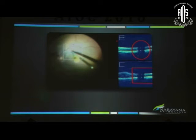Metallic instruments like forceps and needles with high reflectivity, with total shadowing below the instrument, can create a problem. Whereas with polyamide materials, there's only moderate reflectivity, subtotal shadowing. With silicone instrumentation, of course, there's no problem, with very minimal shadowing.